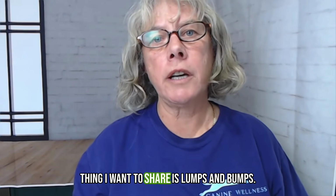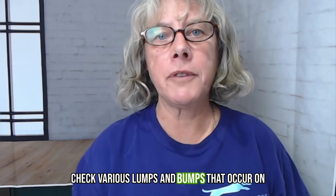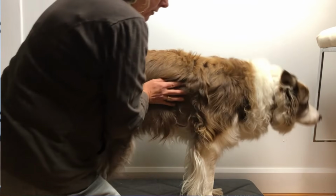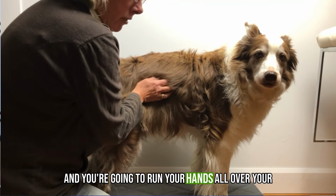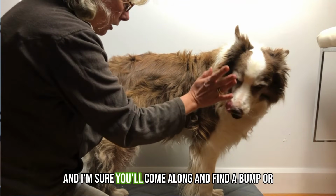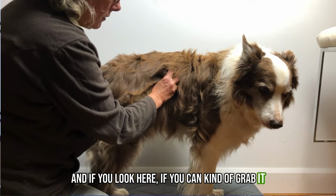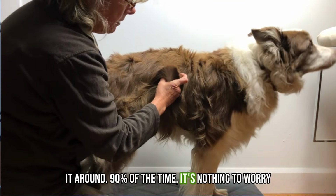The last thing I want to share is lumps and bumps. So often my clients come in and they want me to check various lumps and bumps that occur on their senior dog. So basically what you want to do is put your hands on your dog, and I would recommend doing this once a week, at the very least once a month. And you're going to run your hands all over your dog's body, on the sides, under the armpits, on top. And I'm sure you'll come along and find a bump or two. Jake has several of these bumps. And if you look here, if you can kind of grab it with your fingers and go underneath it and move it around, 90% of the time it's nothing to worry about.